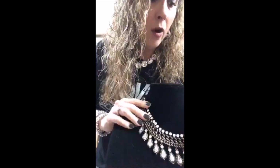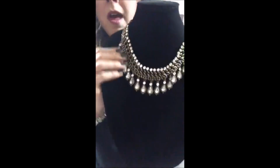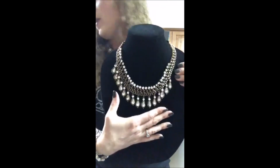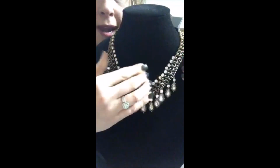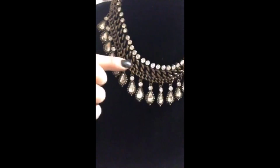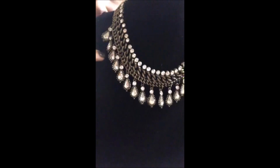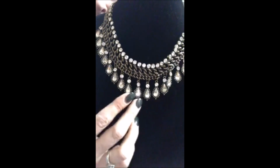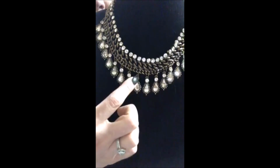This one, now, correct me if I'm wrong, I think this is the first brass Z piece that they have ever come out with. This is so chic. This is like Queen of Sheba chic, okay? This has the white rhinestones that are layered through it. It is the multi-chain coming through here. It comes down into this fringe of rhinestones in the teardrop shape with the studding around. It has the white rhinestone connector right here.